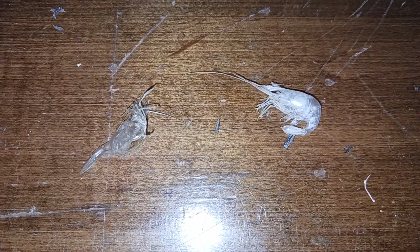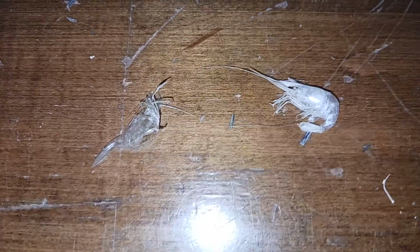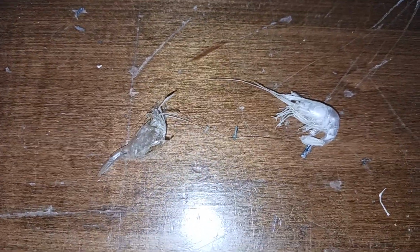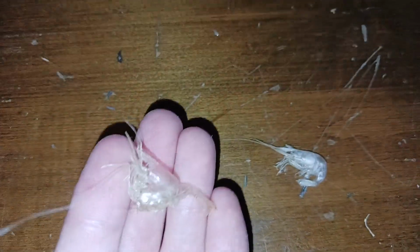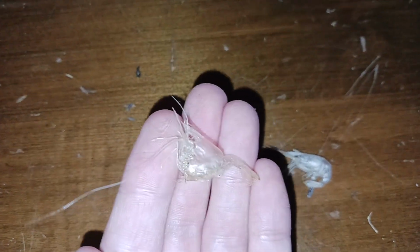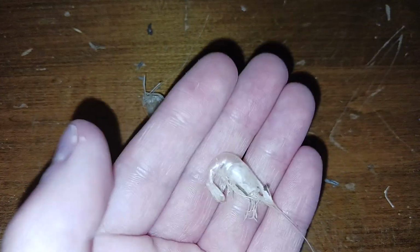Last but not least, I think are the 2 greatest findings of the haul from last weekend. These were a very big shocker, but I had to really look closely on the ground to see these. These are the exoskeletons of shrimp, which I was not expecting to find near the river. This one is more well preserved.